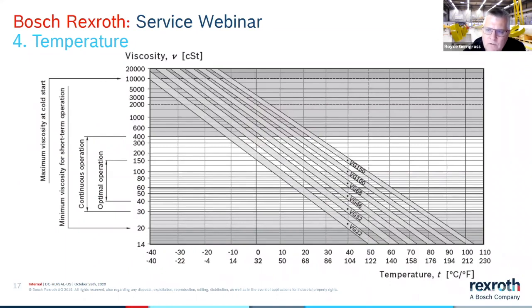The viscosity of the oil used in a system is extremely important to the film thickness in lubrication, and its viscosity is related to temperature. Two ratings that we discuss relative to viscosity are the viscosity grade and the viscosity index. The viscosity grade is specifically the viscosity measurement in centistokes at 40 degrees Celsius. From the graph, you can see that a viscosity grade 68 is 68 centistokes at 40 degrees Celsius.